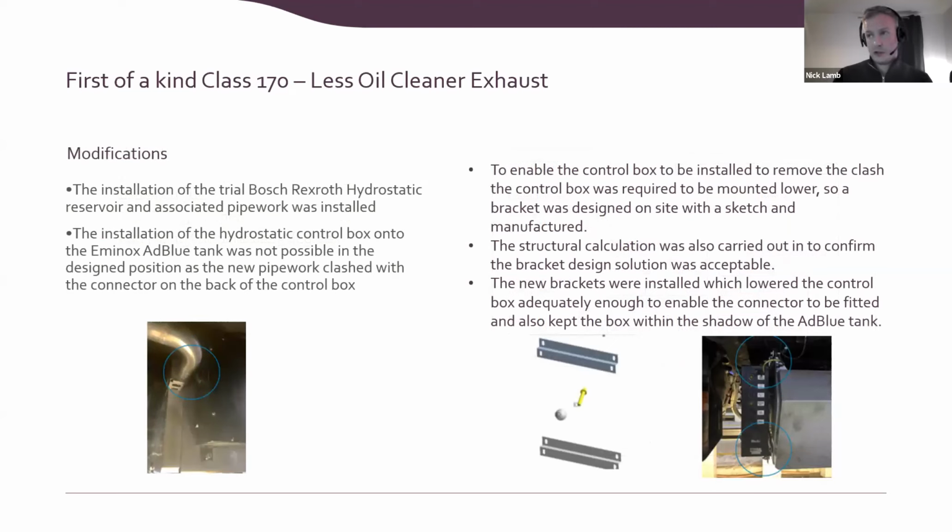So the trial Bosch hydrostatic reservoir and associated pipework was installed. The installation of the hydrostatic control box onto the Eminox AdBlue tank was not possible in the design position, as the new pipework clashed with the connector on the back of the control box, which you can see circled in blue. To remove the clash, the control box was required to be mounted lower. So a bracket was designed on site with a sketch and manufactured.